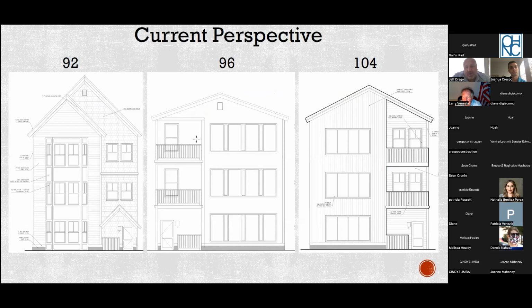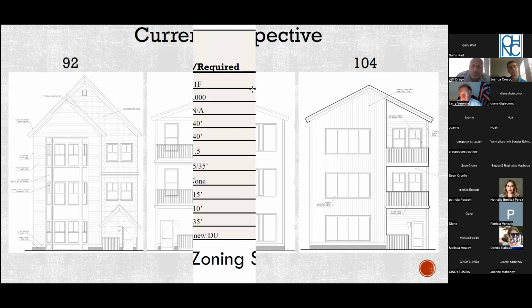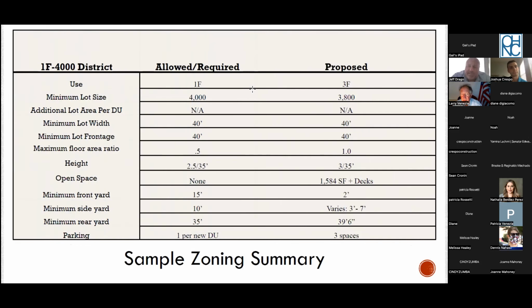This is just a front elevation. You can see 92, 96, 104, where they line up in a row. And there's some decking that's involved as well. And we have the pitched roof for design.